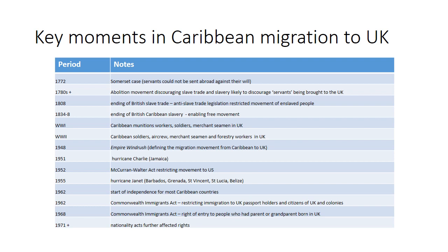In 1948, the offer of cheap tickets encouraged about 500 Jamaicans to travel to London on the Empire Windrush, which later defined the migration movement to the UK. But it was probably increasing restrictions on immigration to American countries and a number of devastating hurricanes which encouraged large numbers of people to leave the Caribbean to work and settle in Britain.